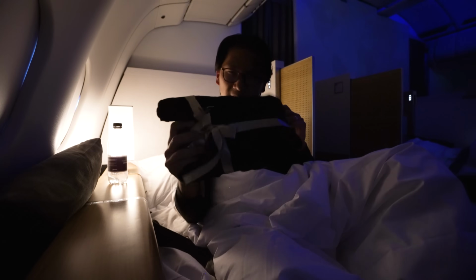We've got the pajamas here nicely wrapped up, and here you've got the Swiss first class pajamas. Very simple black design, nice fit, and what I really love over here is this little red button on top of the black layer. So you know what? It is a daytime flight. Zurich to Montreal, 8 hours or so.